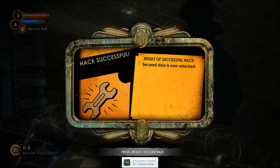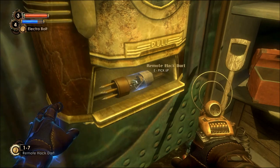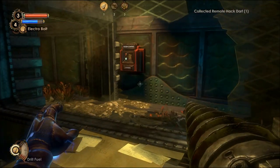Nice and easy. Hack successful. Result of successful hack, secured doors now unlocked. Achievement unlocked. Distance hacker. First, let's resupply our hack tool. Now I'm going to quick save.